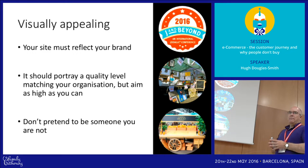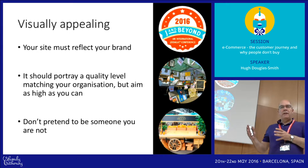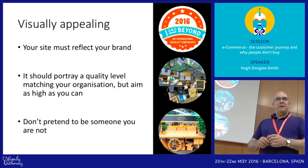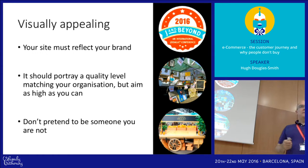Your site needs to be visually appealing. It needs to reflect your brand, and that needs to be consistent right the way across the site in terms of demonstrating and displaying products, but also right the way through the checkout and the payment process. It needs to portray a quality, show that your organization is a quality organization that cares, that can be trusted. But at the same time, without pretending to be someone that you're not. If you're only a very small organization, don't pretend that you've got this enormous big office building and that's where you're delivering everything from, because somebody's going to find you out.